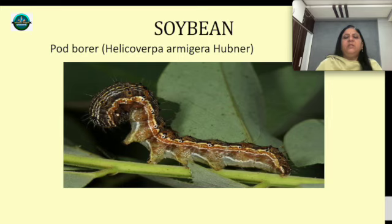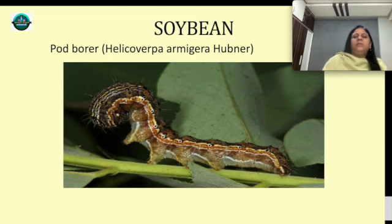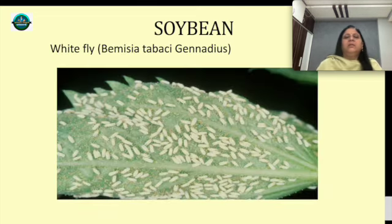Because of the polymorphism, it is appearing in different colors. But the major identification is these dorsal lines. Based on that, it can be identified. Otherwise, people will be confused. Because of the polymorphism, they think it is a different pest. That is the problem because of the polymorphism.